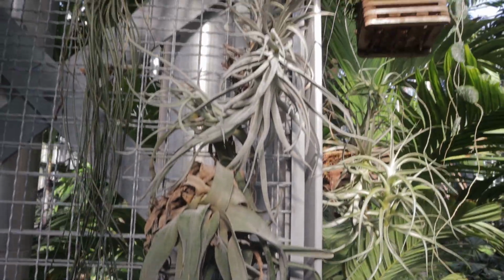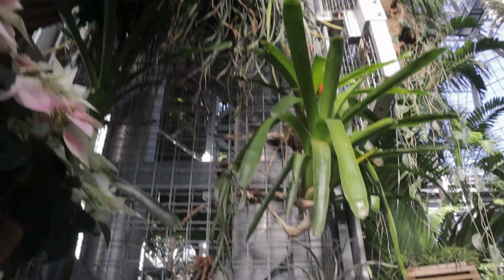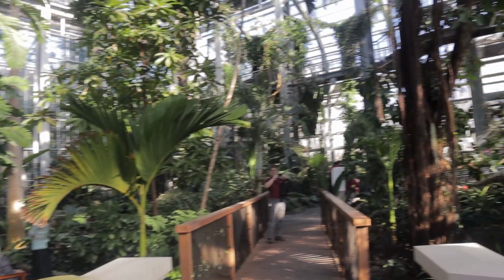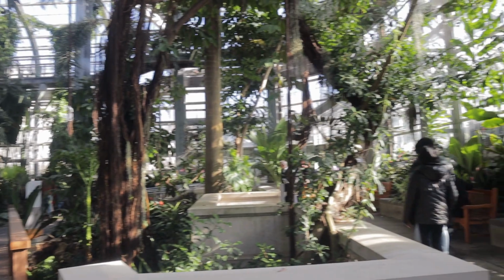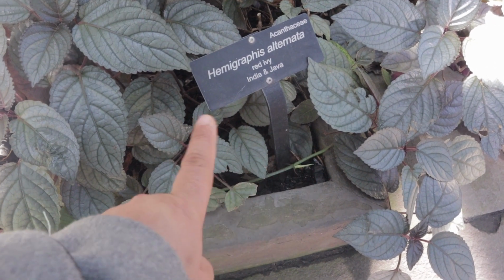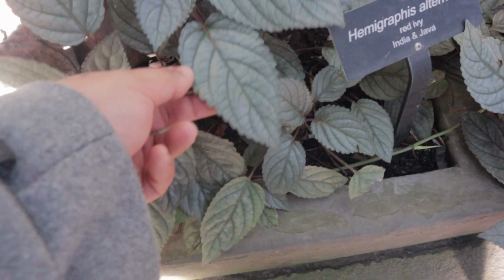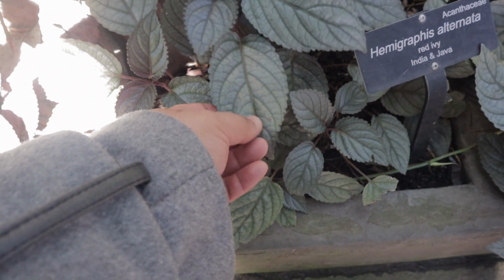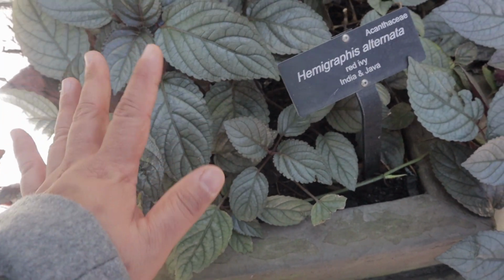Some air plants over here. Really beautiful ones. Here you have the red ivy, native to India and Java. But if you look at the leaves, it has a silvery sheen to it. That's really pretty, that you don't see in common ivies.